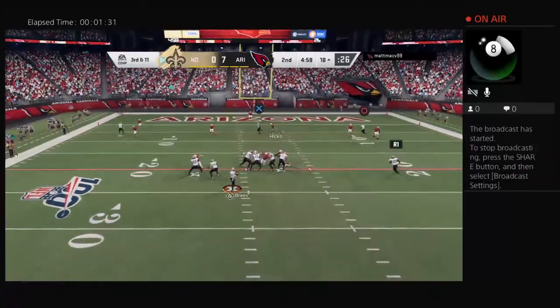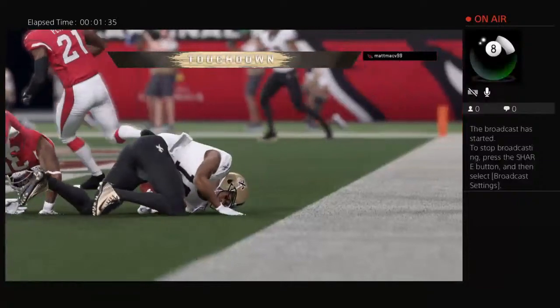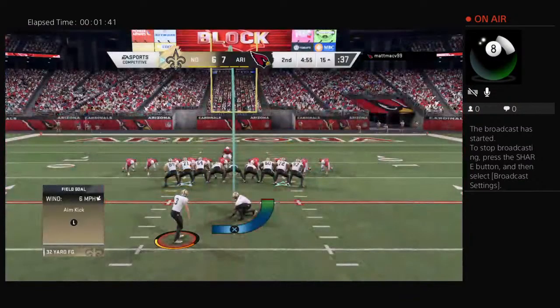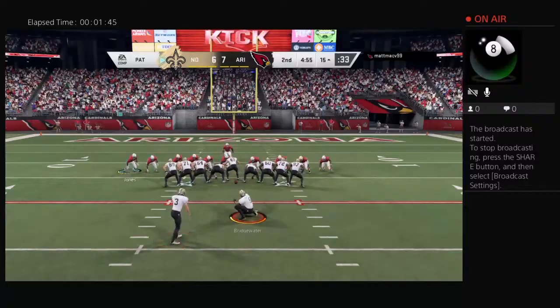Now Brees on 3rd down. And he's got it. Touchdown, Saints. Ted Ginn there to make the grab as they are now on the board here in the first half.